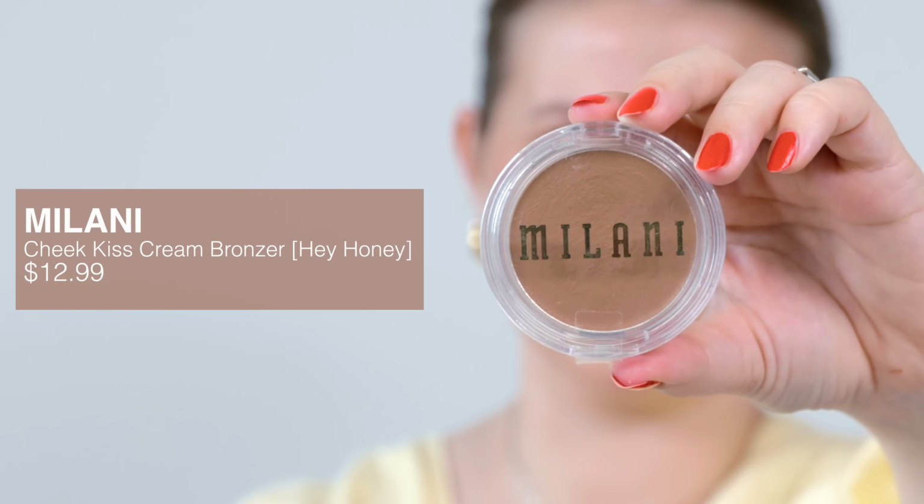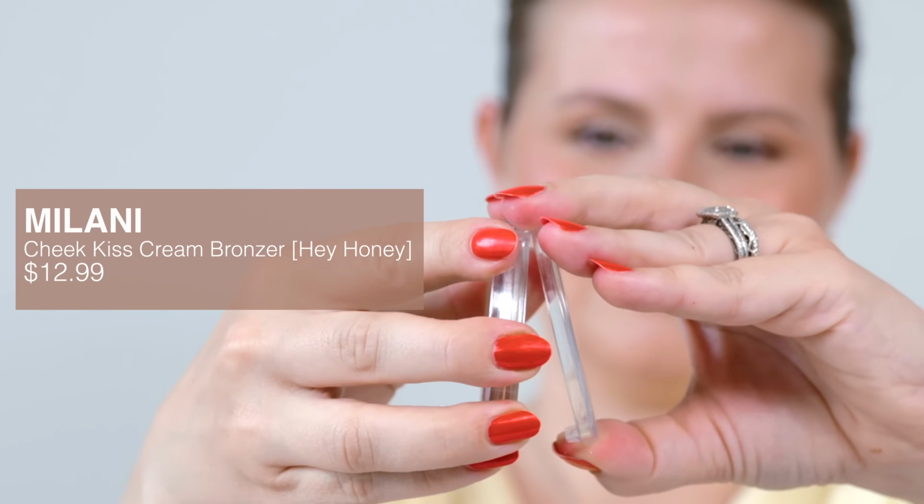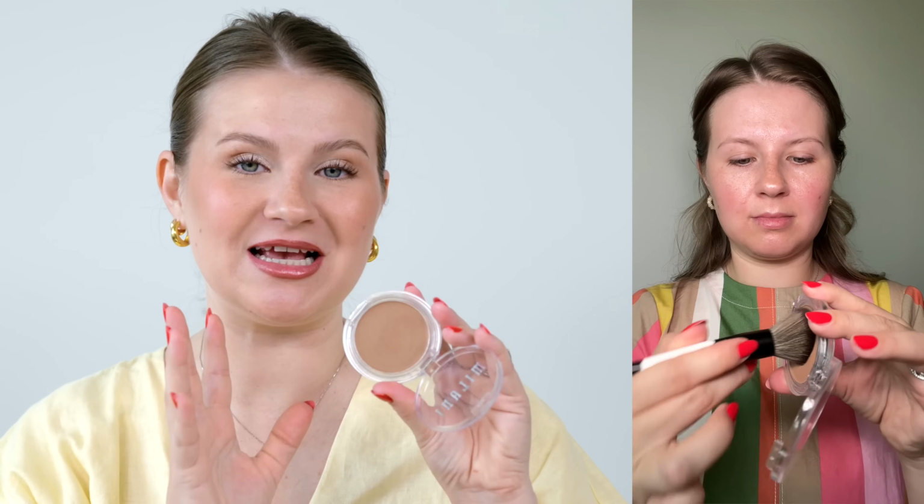Can't forget the Milani cream bronzers. These Cheek Kiss, these are chef's kiss in my opinion. They're really, really easy to work with, extremely pigmented. They set down to a nice soft matte finish. They're not super glowy on the skin. Very easy formula, and it's one of my favorites from all price points as well.